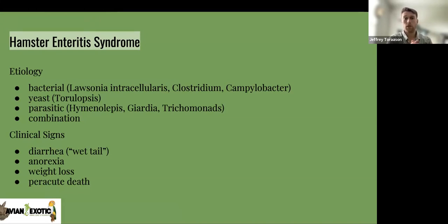The bacteria that we see: Lawsonia intracellularis, Clostridium, Campylobacter. Yeast can be Torulopsis. Parasites can be Hymenolepsis, Giardia, Trichomonads, and there can obviously be combinations of that. Clinical signs will be diarrhea, which is causing the wet tail, because the really wet feces that we're seeing all of the time are going to be sticking to the tail, making it wet.